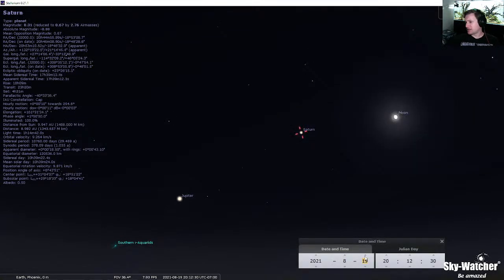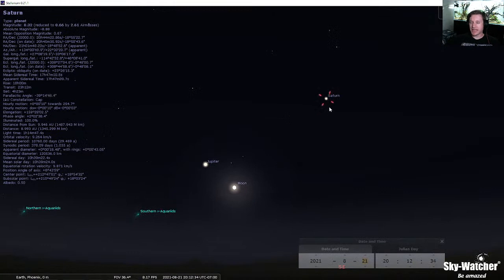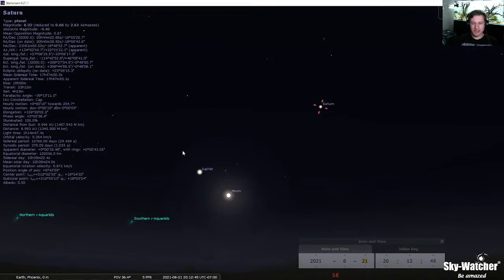And then let's see, we covered that. So yeah, it jumps from basically Saturn on the 20th to Jupiter on the 21st, and as it moves into full moon on the 22nd. So those are the big planets that are up right now. Excellent targets to observe with pretty much any size telescope.